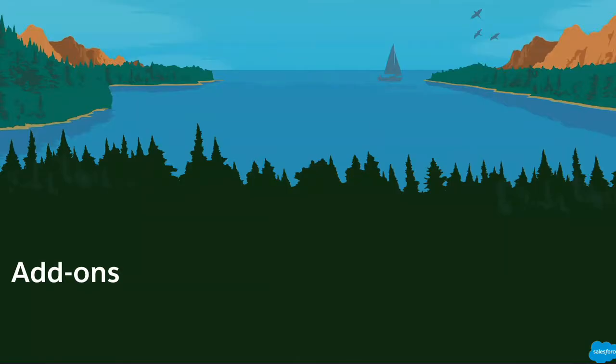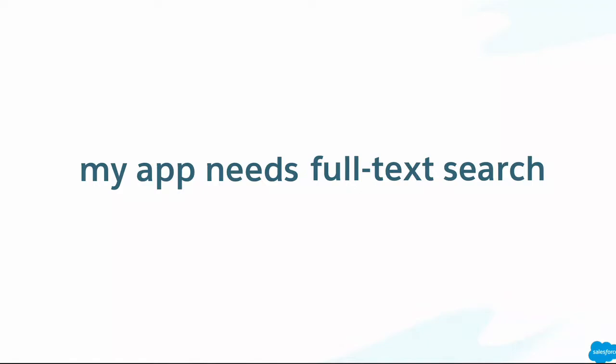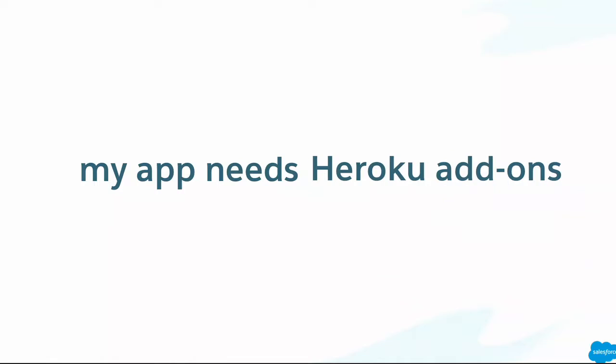Now we talked a bit about add-ons, right? The 150 add-ons in our marketplace. And that's because just building an app doesn't really work for modern web, right? You're going to need lots of other things. Your app's going to need a database, and you're going to need full text search, and you're going to need monitoring, and you're going to need content delivery and email and all the other services that a modern web app requires. And for that, you want to turn to Heroku add-ons.